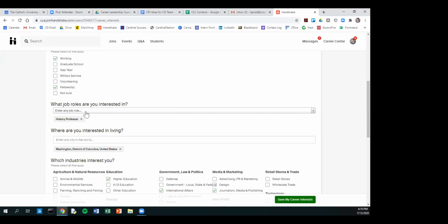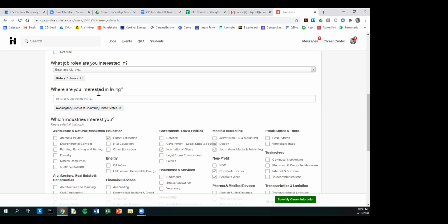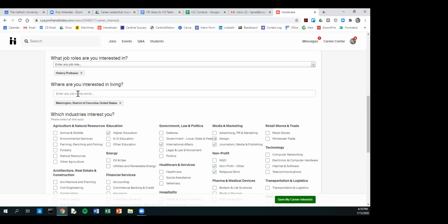As you go down, you can type in different kinds of roles you're interested in. There was a point in my life where I was interested in being a history professor. I'm still interested in that somewhat, so I leave it there just to see what Handshake has in store for me. You can put the cities that you're interested in living in, and I'll tell you more about how that works when we actually get into looking at the internships on Handshake.